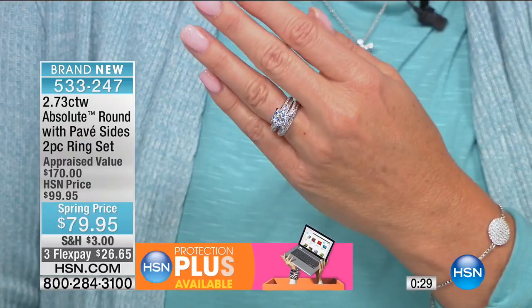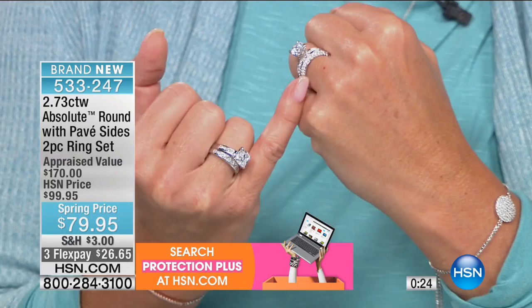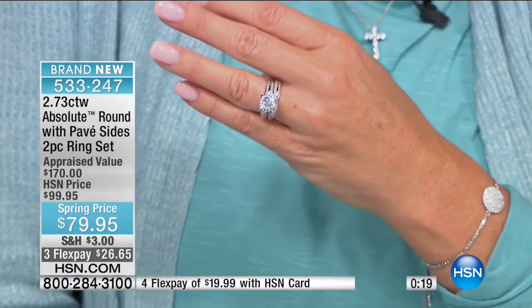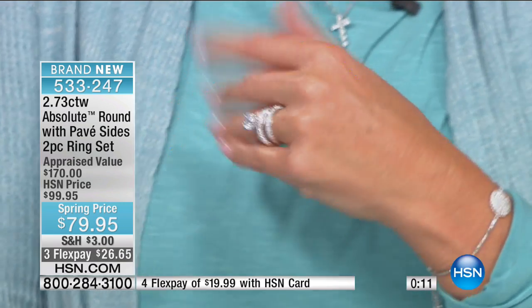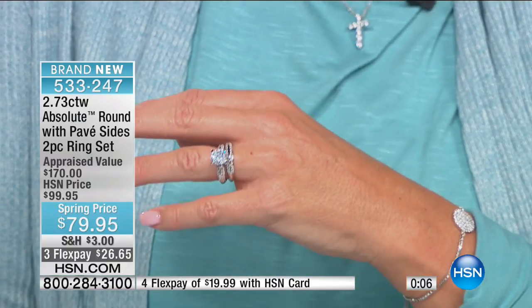So when we can do that for you and especially add those little custom touches like the pave setting on the front and on the back, you absolutely cannot tell the difference. And it's so, so pretty. You can't help but use that word. You're right, my producer was just saying, you can't help using the word absolute because it's absolutely gorgeous. And they did name it right. It's absolute perfection. It's absolutely flawless. It's the best of the best, the creme de la creme in the world of simulated diamonds in CZs. Doesn't get any better than what we can bring to you here.